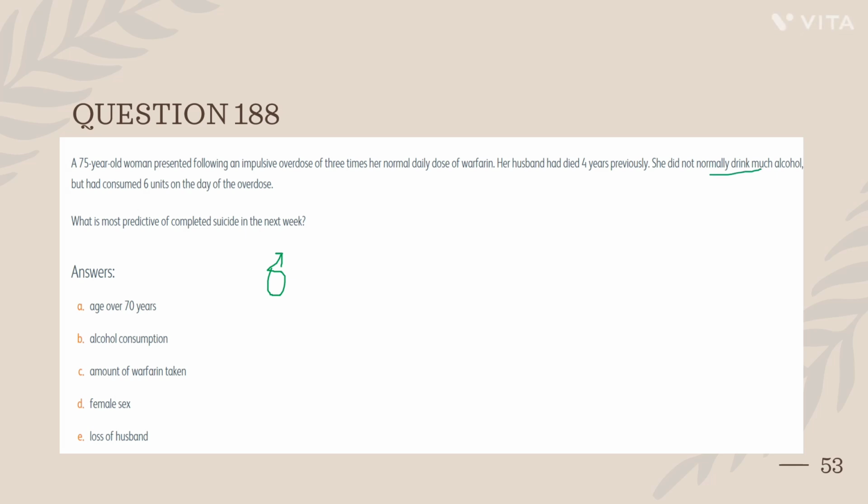Then previous attempts, that can be a risk factor. Then age. Here the age is high, right? 75. So that can be a risk factor. So age over 70 is the risk factor here. Male sex is more common than the female.